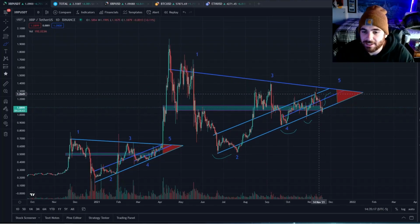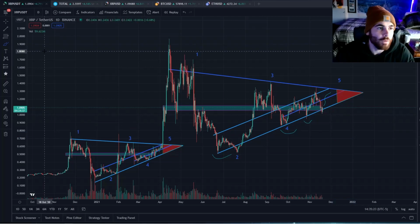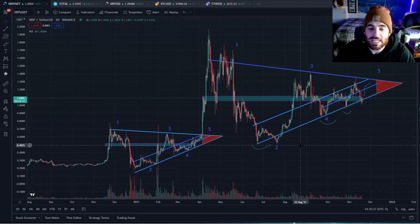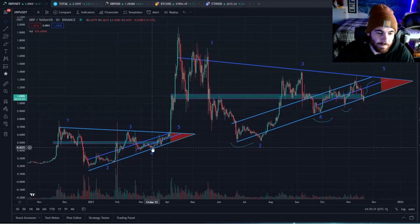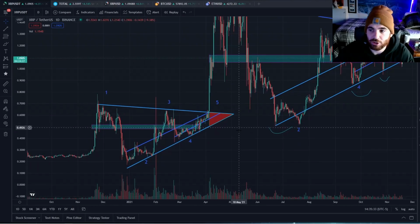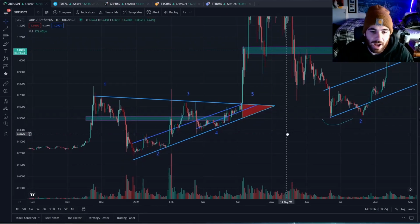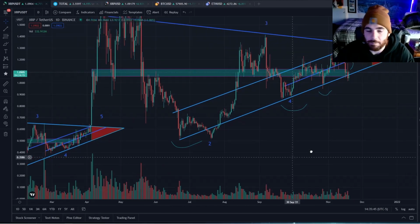If we can get back inside of this ascending channel right here, I think it would be an extremely bullish sign because we know from looking at the past patterns, this is a zone that XRP is very likely to break out of and create a parabolic movement. We can see back here, if we take a look at this past pattern, a very similar symmetrical triangle that XRP created. We can see that we actually fell out of this ascending channel a couple times, just like we saw play out back here.